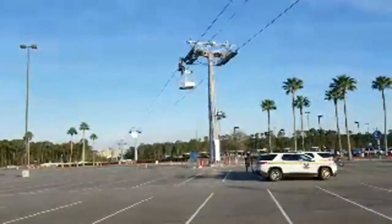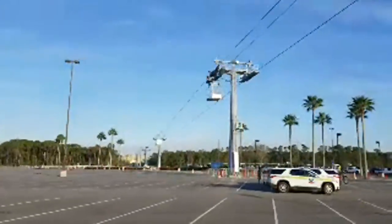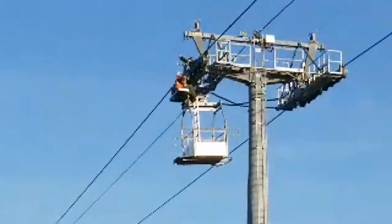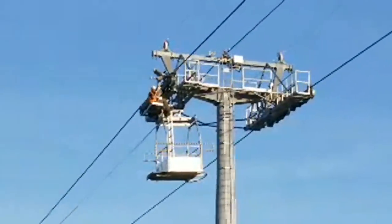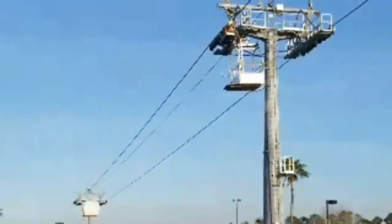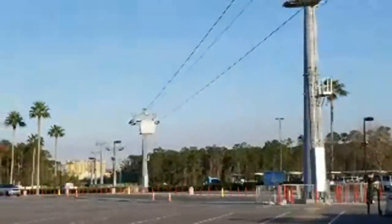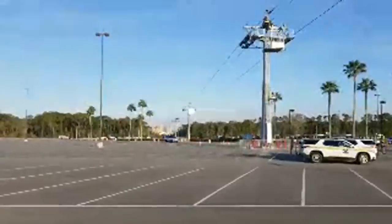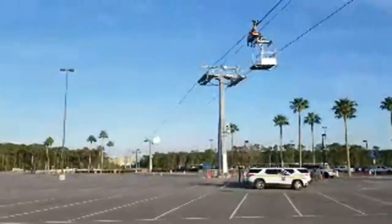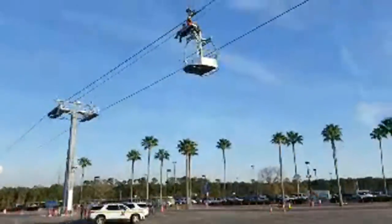So they're basically just testing the haul rope, obviously. They're gonna make sure that everything goes over the sheaves very well. You can see the construction person there is slowly going over. He's checking everything, checking the sheaves. Doing an amazing job. Then we'll watch our second gondola come as well. Awesome job, guys!